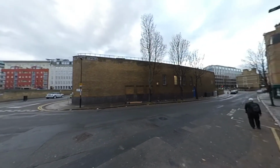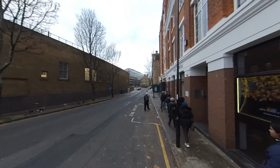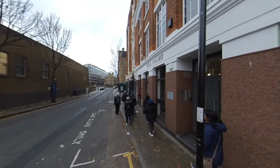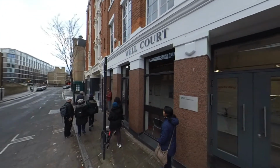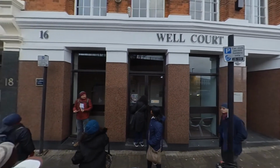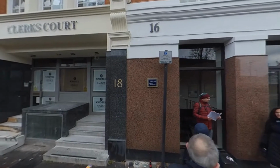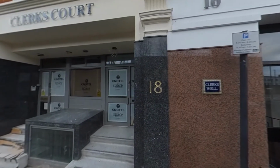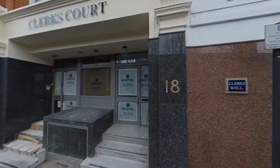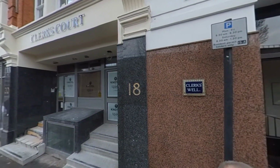We are turning around the corner from where we were just now to go and have a look at a surviving well, which is located inside this building called Well Court. The well is behind that man in the red jacket there, so if you go up to the window and press your face against it, you can just about see the well. That's why this place is called Clark's Well, because this building used to be the clerks' building.